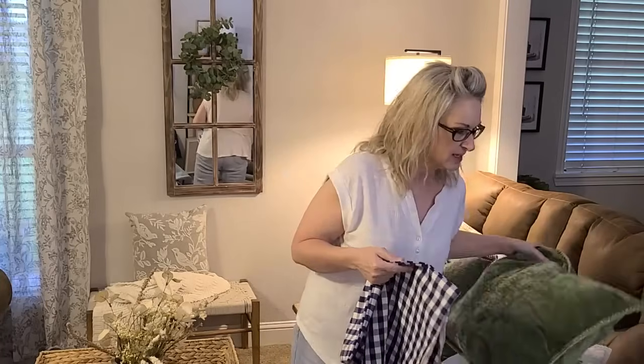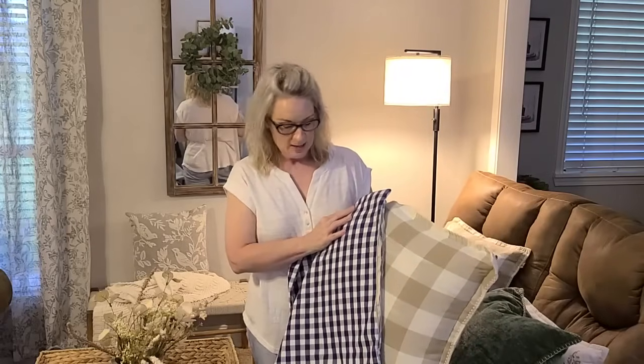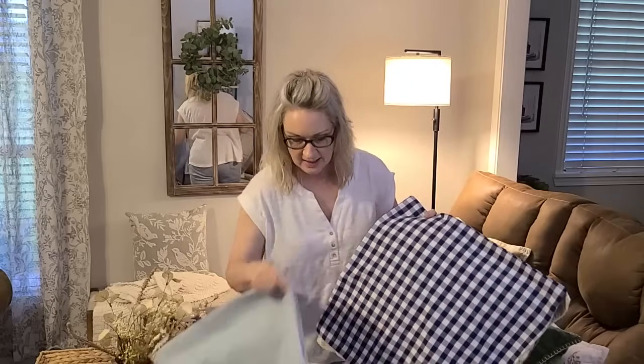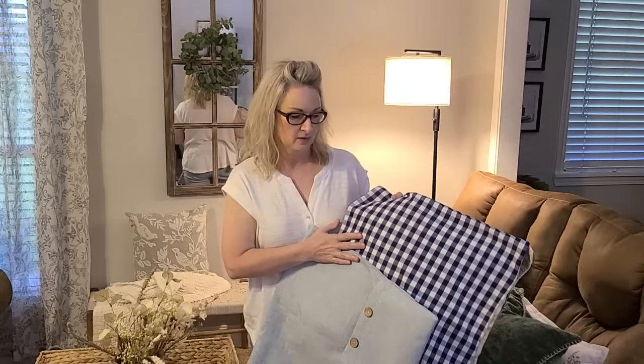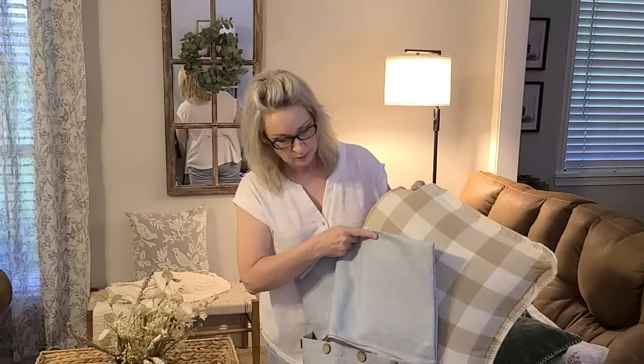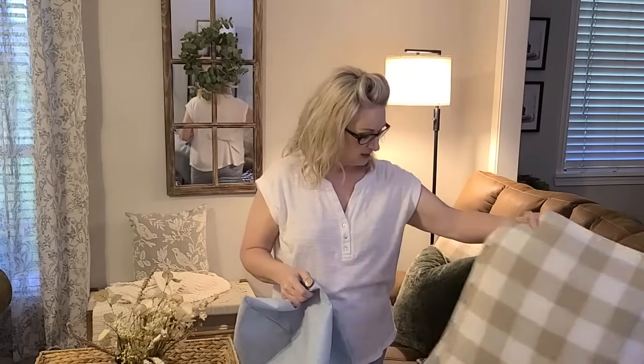Okay, here's what I'm dealing with. So if I take that away, I've got this on that, and that's probably too much checkered. I could change these to checkered like that, and then use this as a side pillow like that. That might work. It's a lot of blue. But I think I may go with just leaving this tan color here and then adding in this blue. And I think the wooden buttons from this will look really good up against this tan checkered. So I think that's what I'm going to do. I'm going to leave these on this pillow and then change the green pillows out to these blue pillow covers. So let's try that real fast.